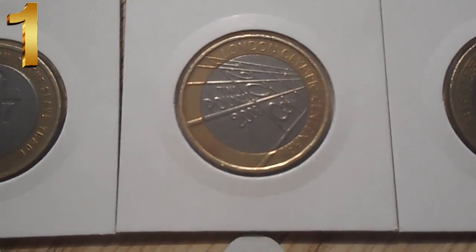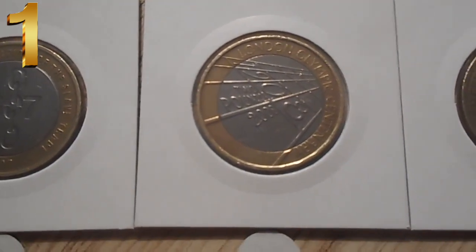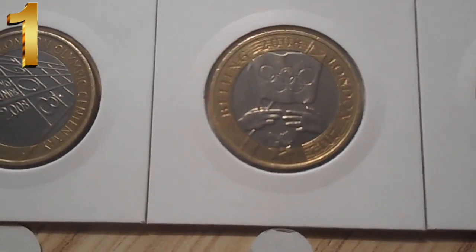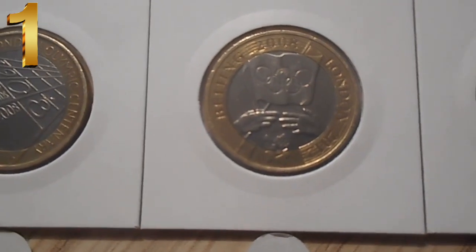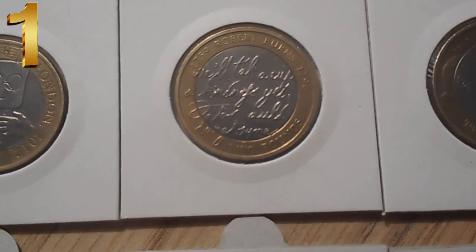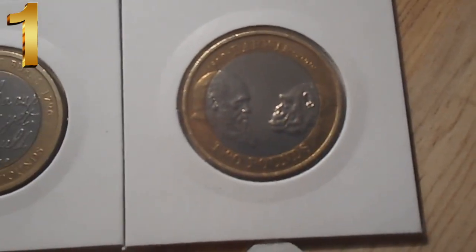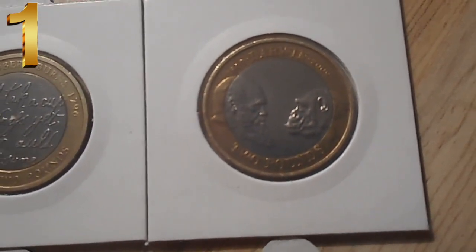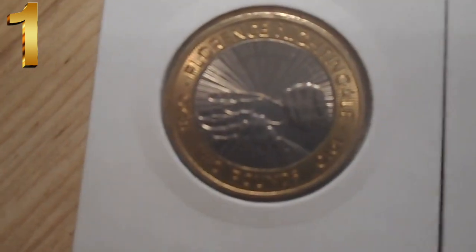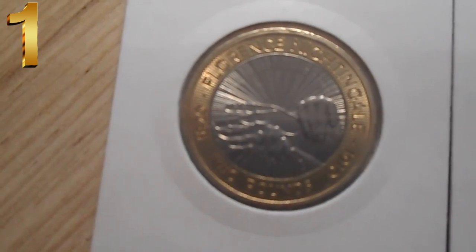Here we have the centenary of the Olympic Games of 1908, and going to the next one, which marks the Olympic handover ceremony. And going to the next one, which celebrates the 250th anniversary of the birth of Robert Burns. Here we have this coin celebrating the 200th anniversary of the Charles Darwin birth. And here's the Florence Nightingale coin celebrating 100 years since her death.